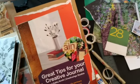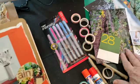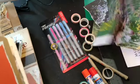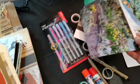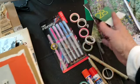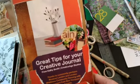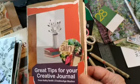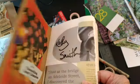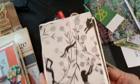So what will happen as time goes by? You might start gathering some of your own pages from magazines or labels or greeting cards or anything that you have that you might want to keep. And you'll incorporate those pages and the color or the image, cut it out and use it as a paper collage in your journal.